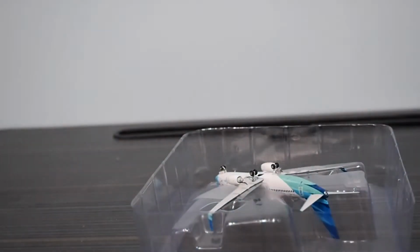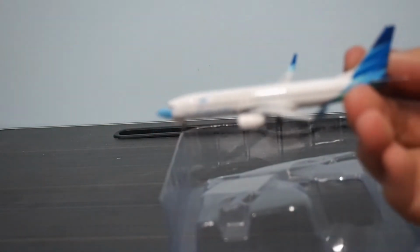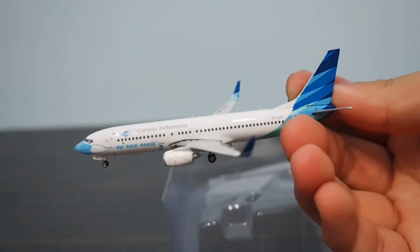Anyway, it comes out perfectly. And then we're just going to gently take it out. Alright, let's get a zoom on this. Yeah, look at that. Now I'm just going to move my plastic casings aside. Give me a sec.